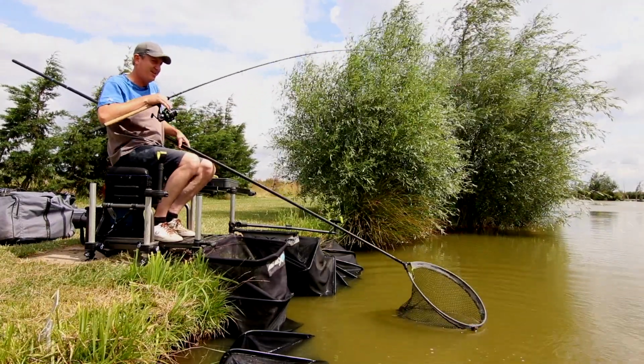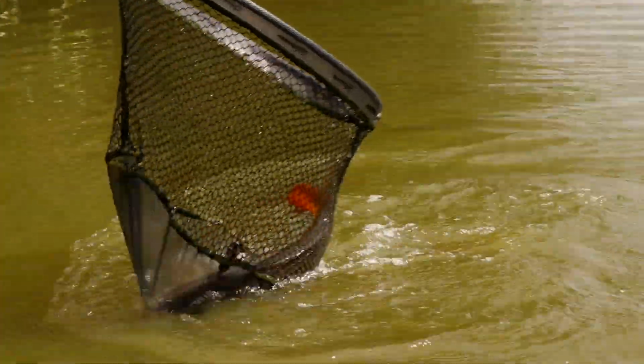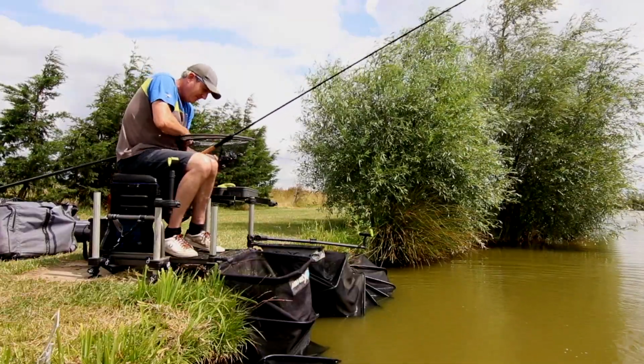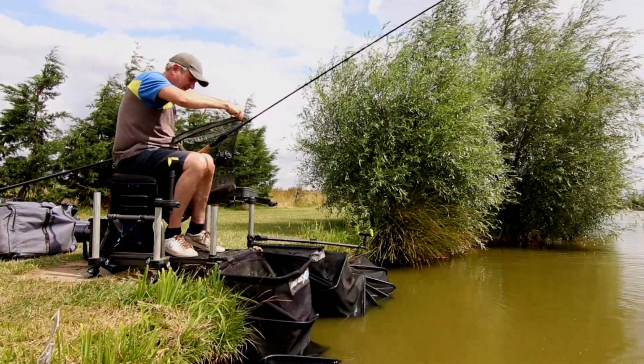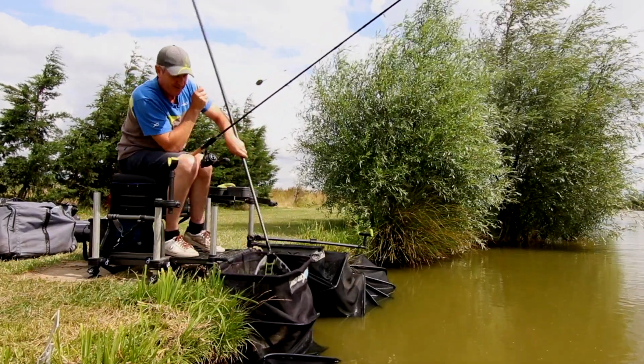I'm using our pre-tied hook lengths. This one's an 020 to a 14, because I'm fishing quite large pellets. And we're getting plenty of bites. There we go, a lovely, clean, strong, hard fighting common.